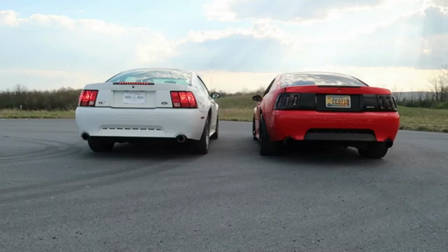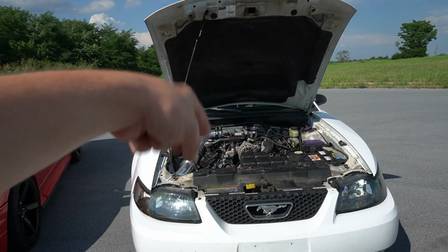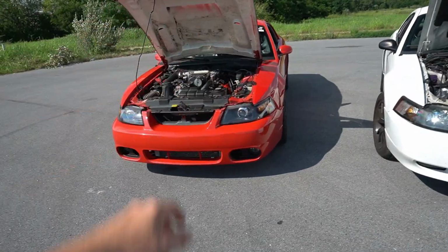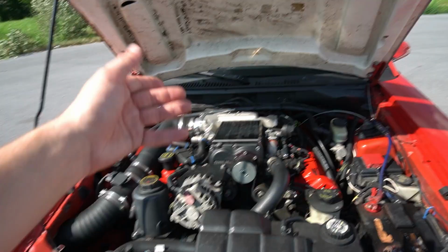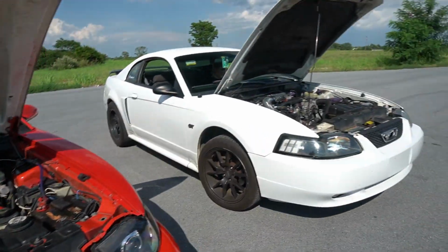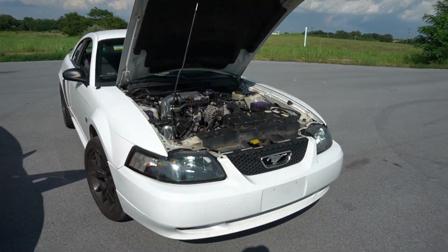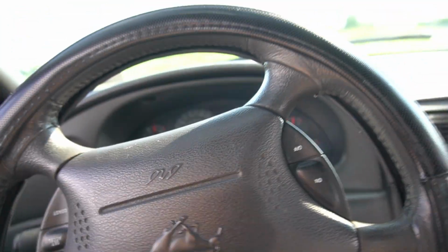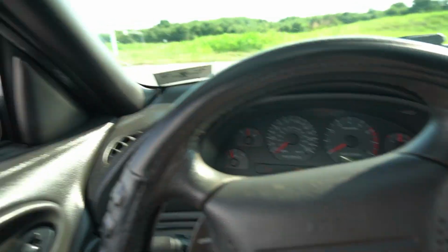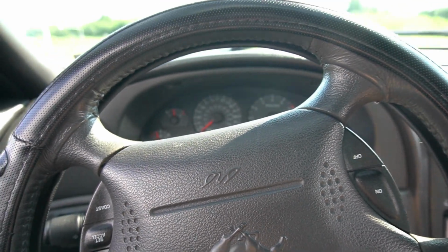This is basically a repeat of last year's video, except hers is full bolt-on, and mine is literally the same. Just headers is the only main difference in the different motor. Besides that, it's pretty much probably making close to the same power. But yeah, let's try it out. Alright, first car we're taking out is going to be Breeze. We're going to just do like a little tiny pull just to get a feel for it.